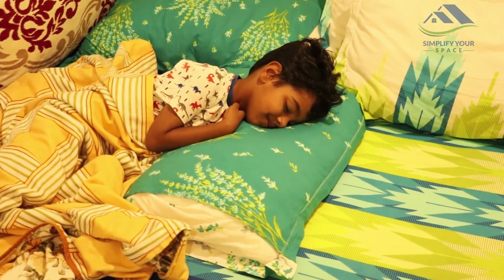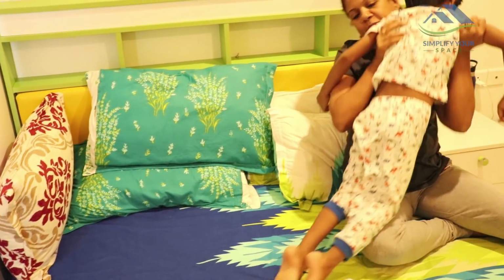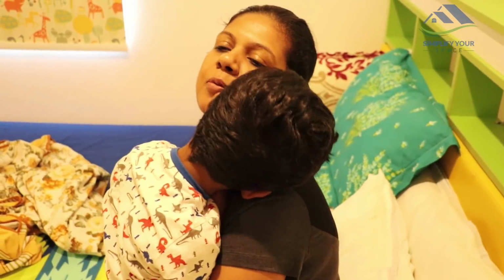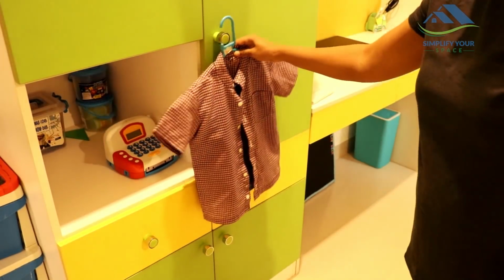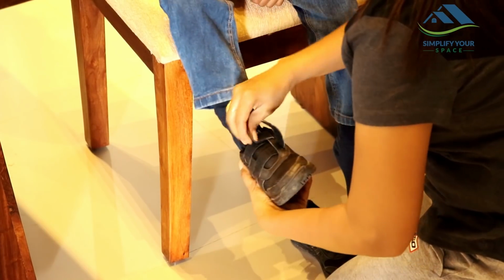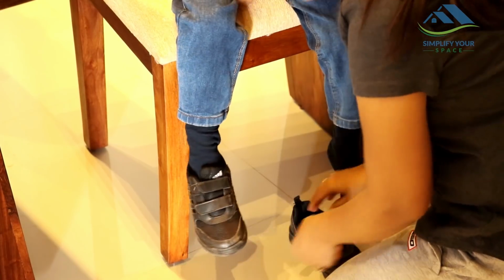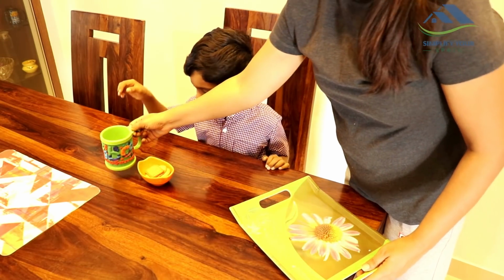Now at 7 a.m. I wake up my son and get him ready for school. I prepare his uniform and school bag the previous night only to avoid morning hurdles. He eats breakfast in the school itself, so he just takes 2 biscuits in the morning with half a cup of milk.